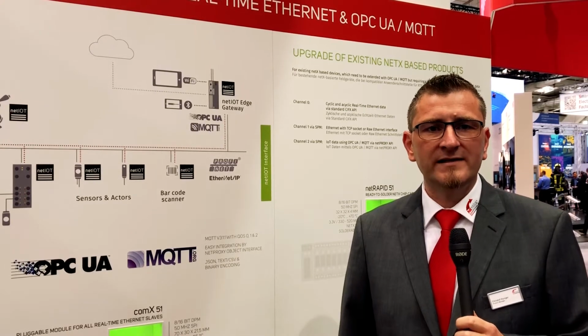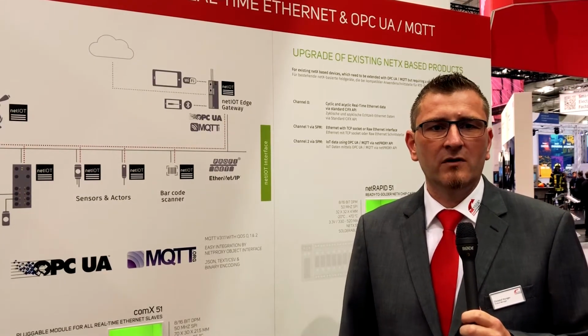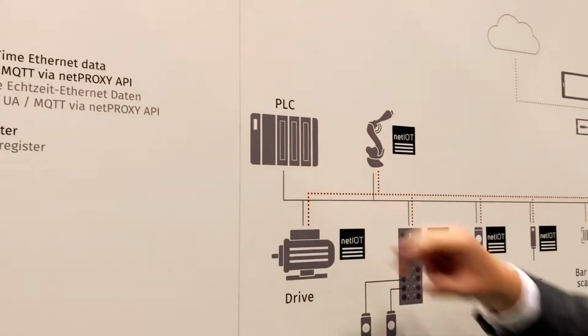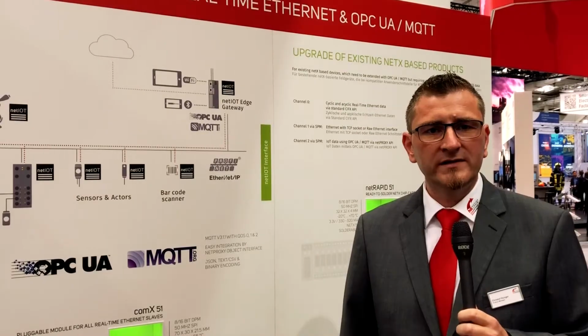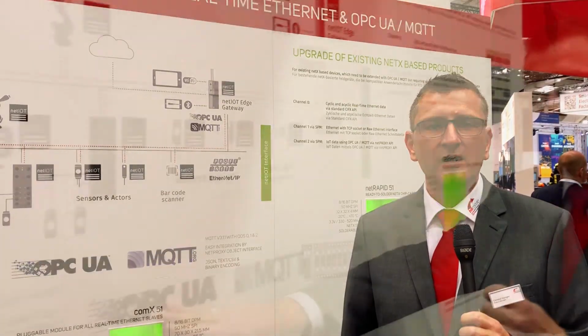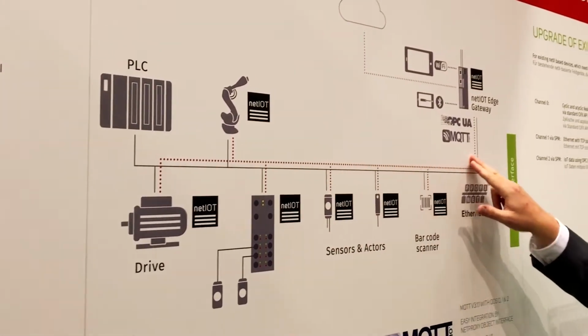Typically, a field device sends its I/O data via a real-time Ethernet protocol like Profinet or Ethernet IP to a PLC. For IoT, the field device ideally sends the relevant information via OPC UA or MQTT to an edge gateway or the cloud.